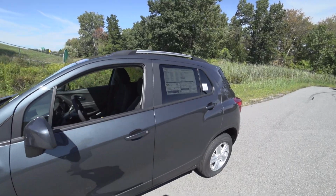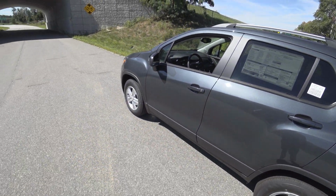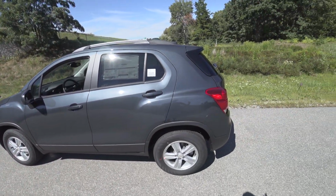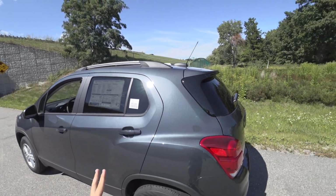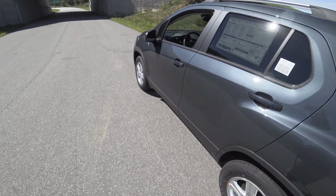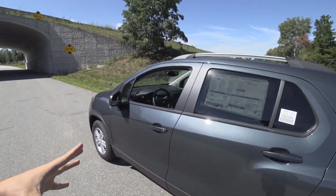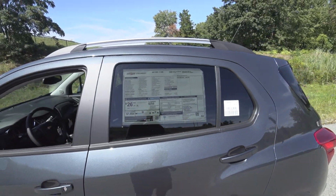Today we have the 2021 Chevrolet Trax LT all-wheel drive. So for 2021 they got rid of the Premier trim and now the LT all-wheel drive is the top of the line trim. Other changes include some new exterior colors and interior colors and just a couple little updates here and there.